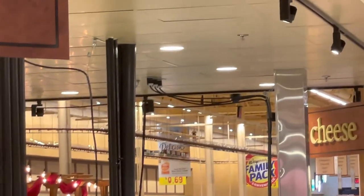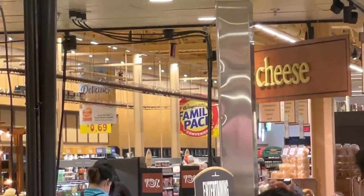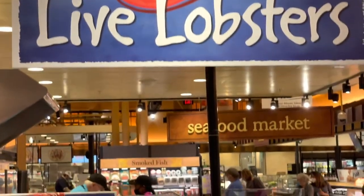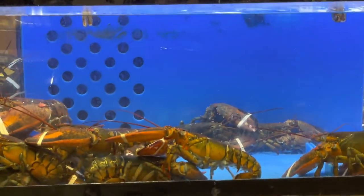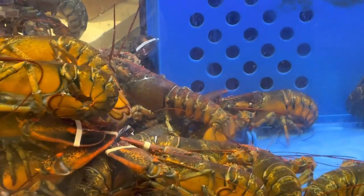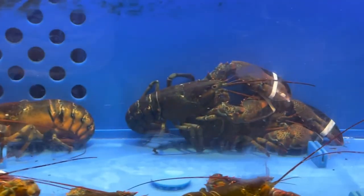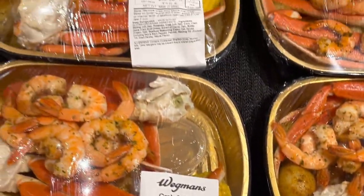Okay, guys, now we want you to see the train moving. Hopefully we can get a closer picture. Live lobster, guys. What's seafood without the real lobsters, guys. Look at that. Your pick of the litter. They have your very own bowls. If you want to actually do your own bowls, they're all ready for you. Look at the bowls.